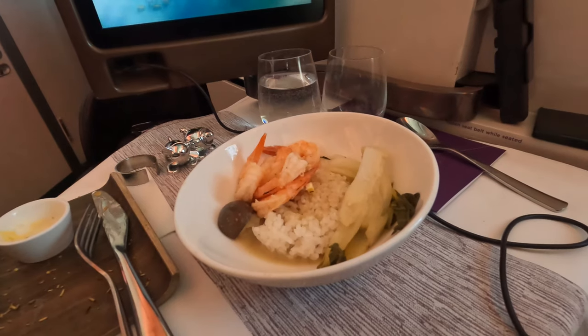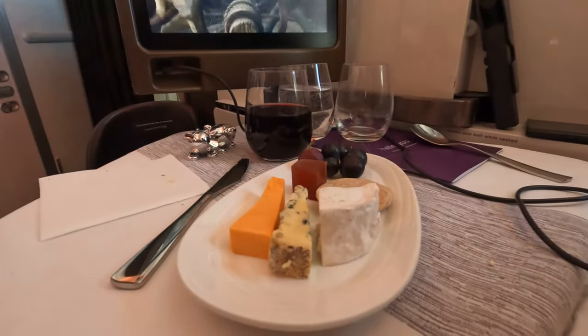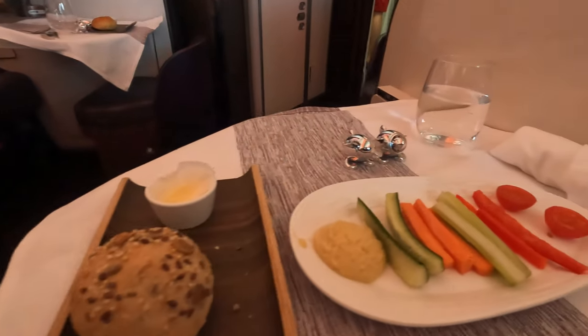Food for Ian was from the main menu and was okay, but not spectacular. Food for me was more disappointing.